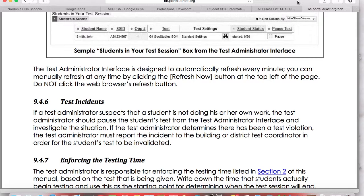In AIR, it's much easier to pause the test. As you can see over here, there's just a pause button for that student. If you pause it, they're going to have to re-log in to the system, and then you can resume the test for them using the same session ID number, their SSID number, and obviously their first name.